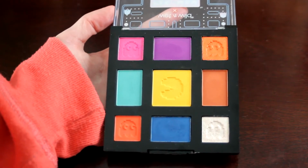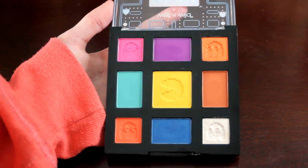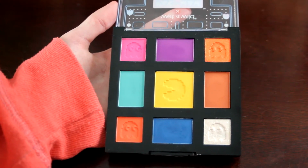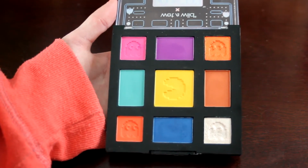I love that Wet n Wild did this color story for Pac-Man. I think it fits so well with the theme of the palette. I would not change the color story, but just personal preference for everyday use. It's not something that I use on an everyday basis.